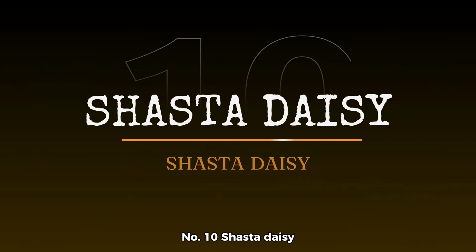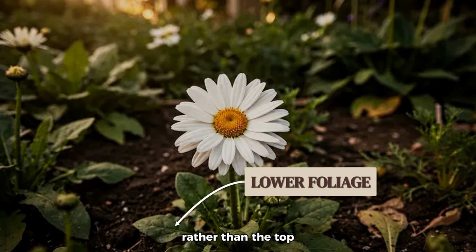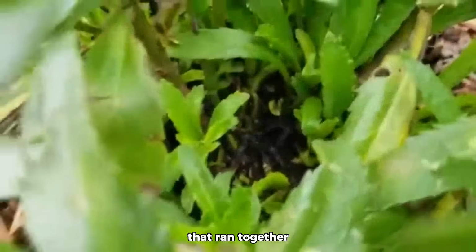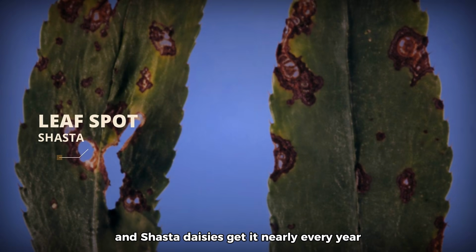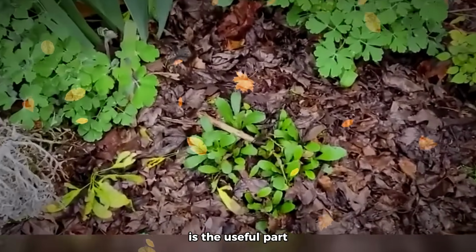Number 10, Shasta daisy. Look at the bottom third of your Shasta daisies rather than the top. You'll usually find the same picture. The flowers were fine, and the lower leaves are covered in dark spots that ran together until whole leaves went black and hung there. That's leaf spot, and Shasta daisies get it nearly every year in a humid summer. Why it comes back with such reliability is the useful part.